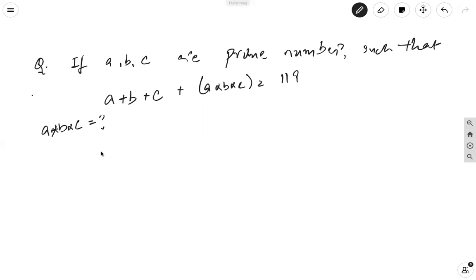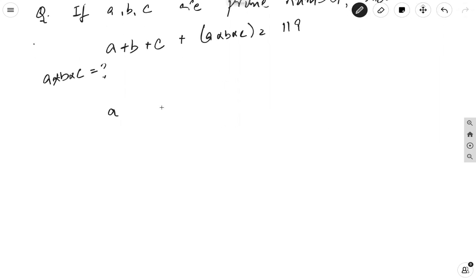I have used 4 criteria. Suppose even plus even, like that. I tried 4 combinations. There are 4 quantities: A, B, C, and ABC. If A, B, C, all three of them are odd, then the sum of A plus B plus C plus ABC must be even, because there are 4 odd numbers. So basically there are 4 quantities, A, B, C, and ABC. So all of you have done it using this approach?